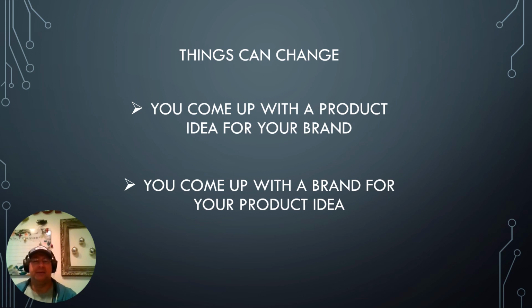On the other hand, maybe you have a product that you've invented and never had branding for it, and then you come up with brand ideas for it that you want to protect with trademark. So keep in mind that the question of patent versus trademark isn't a static question. It's a question that you address at every moment things are changing, or as things develop. It's a question you keep revisiting to say, okay, am I needing patent or am I needing trademark at this particular point in time?